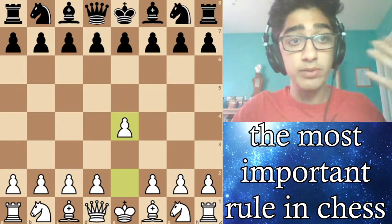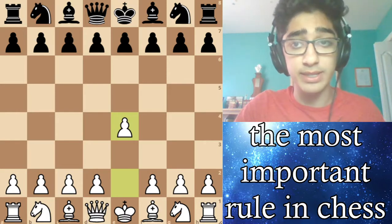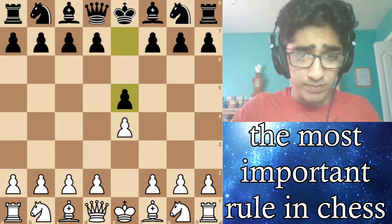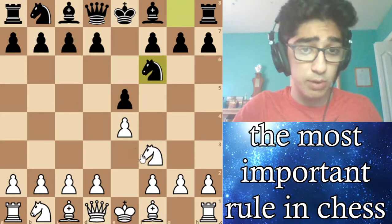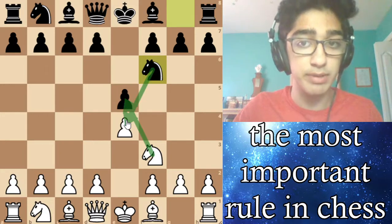So now I'm going to get into basically the game, which is between two 1700s, which I feel is a very good example of why this is such a prevalent rule at any level. So the game started off e4, e5, knight f3, knight f6. And we already noticed that this pawn was being attacked, but it wasn't defended, but this pawn was counterattacked, so it seems to make sense.